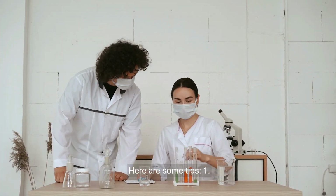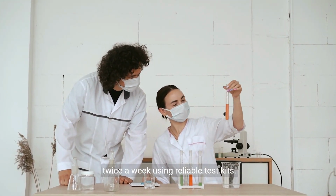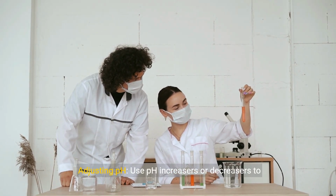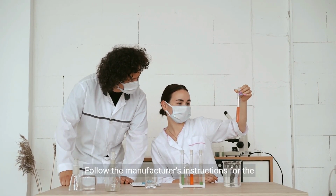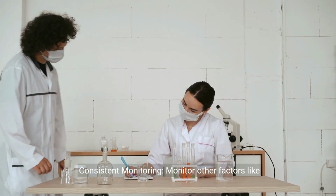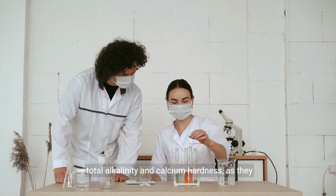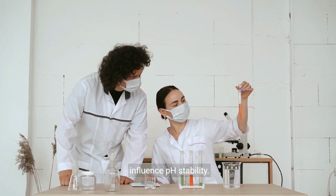Here are some tips. 1. Regular testing. Test your pool water's pH at least twice a week using reliable test kits. 2. Adjusting pH. Use pH increasers or decreasers to adjust the pH to the ideal range. Follow the manufacturer's instructions for the correct dosage. 3. Consistent monitoring. Monitor other factors like total alkalinity and calcium hardness, as they influence pH stability.